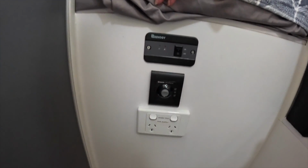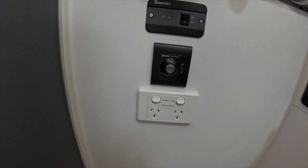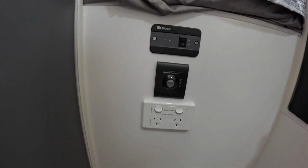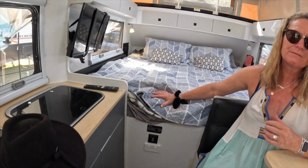Renogy inverter. You've got the Truma hot water system. And more power points. It's got a boost mode. Yep, 70 degrees, 60 degrees, something like that. A couple more power points.